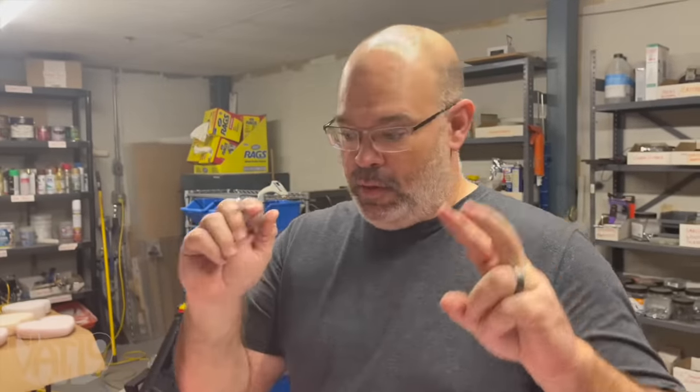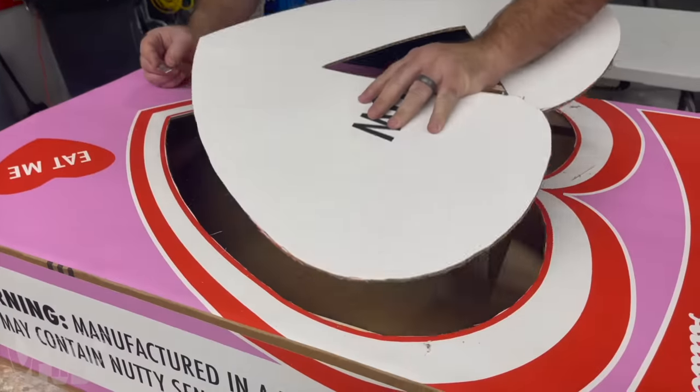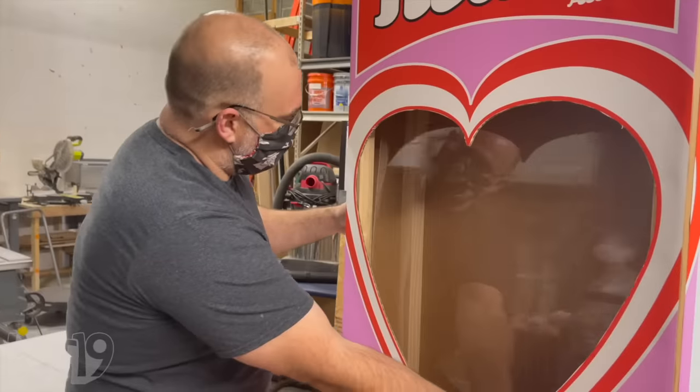Happy birthday. All right, I feel like a bit of a heart surgeon here with this scalpel, but we're gonna cut into this thing and make a window so we can see what it looks like. Open heart surgery. Now I gotta put the window in it. I think that'll look pretty good.